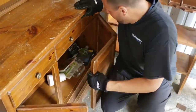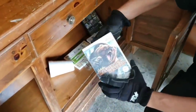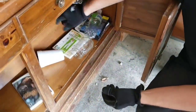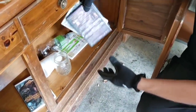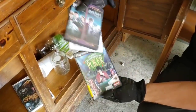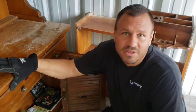Now, you may be thinking, oh, look at here. We got Wii Dangerous Hunts. Yes! Oh, not in there. We got an old mason jar, Propel. Harry Potter. World champion poker. So, if I clean this up, I can make $200. Probably pretty easily. Now, the issue with this unit is, you wouldn't even believe it if I show you.